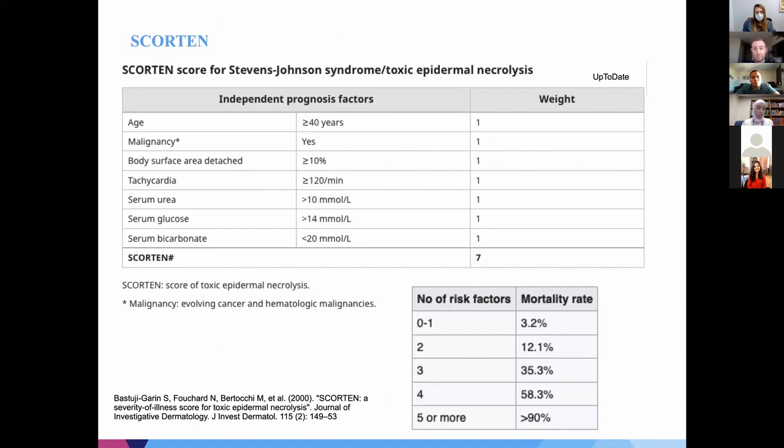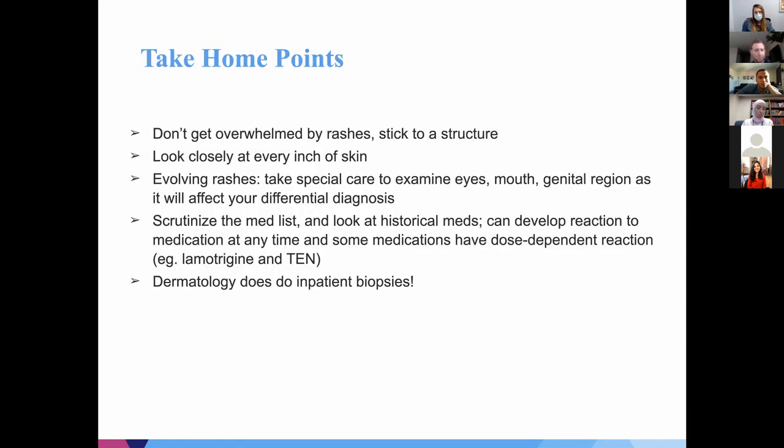It looks at age, prior malignancy, because malignancy is a risk factor for more, well, I guess these are all risk factors for more severe course of disease. And then the body surface area involved, tachycardia, and then these lab parameters. So based on the number of risk factors you have present, you can calculate a mortality rate. And this all comes from a study that was published in 2000.